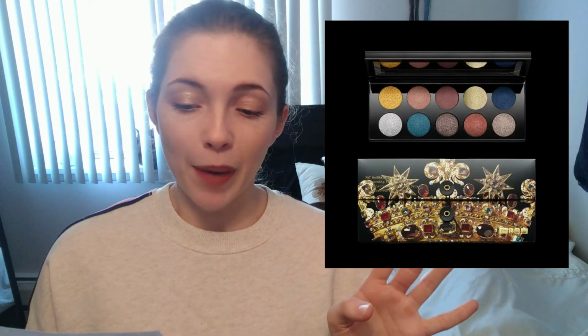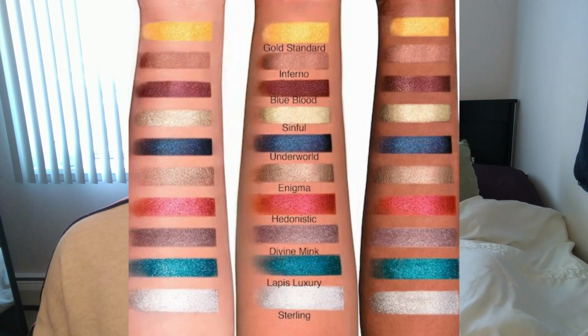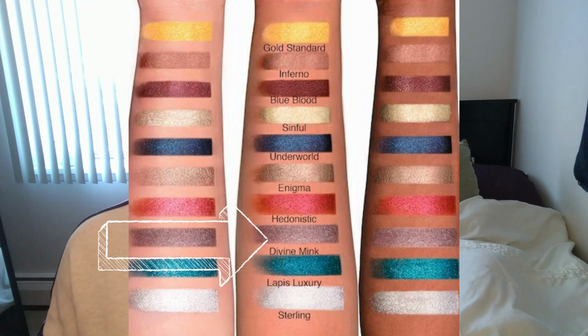Yeah, two of the colors are from La Vie en Rose. And then finally, what I think might be the most exciting to people, besides the fact that she's coming out with individual eyeshadows, is that three of these shades are from the discontinued Pat McGrath Mothership 4 Decadence palette. You can't even get this palette anymore, so if there were any shades that you were like, I need to have it, I can't believe I missed out, just keep in mind you can now get three of the shades, and those are Gold Standard, Lapis Luxury, and Divine Mink.